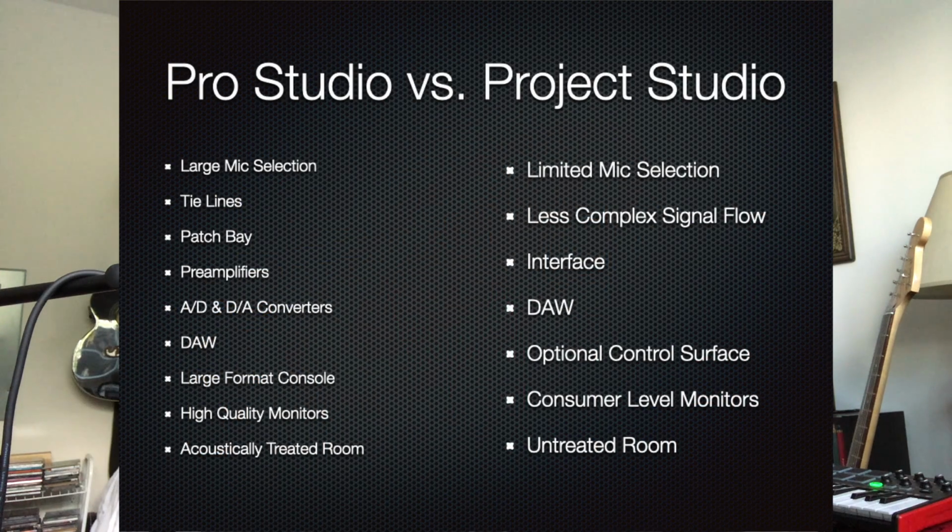High quality monitors. You're definitely going to have high quality monitors at a recording studio when you go into them. They're probably going to be a lot larger than you would find at home. And at home, you're probably going to have some consumer level monitors, maybe even some computer speakers. Maybe you're just listening on headphones. But in the commercial studio, you're going to have larger monitors. We have two sets of monitors, in fact, so you can switch between the two because all monitors are going to sound a little bit different. So it gives you the ability to check out your mixes and such in different monitors to hear how the frequency response is between different types.